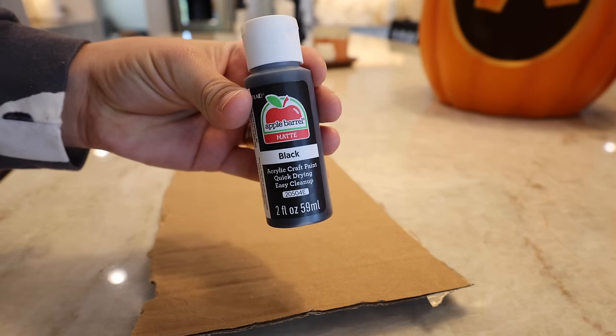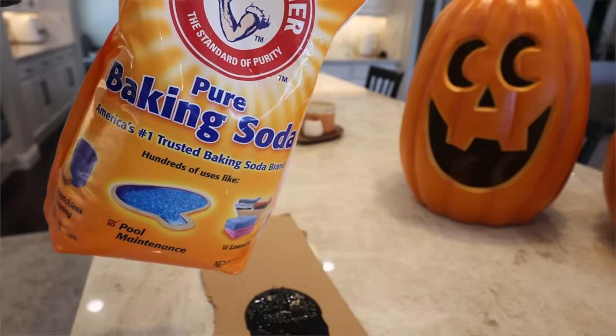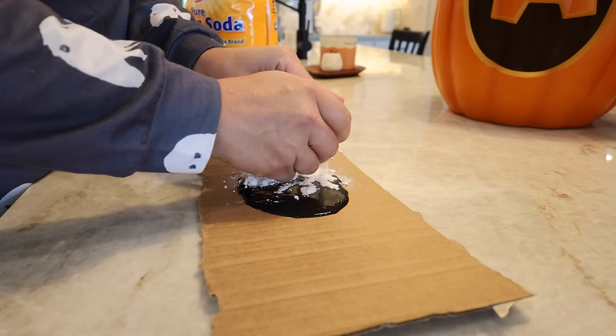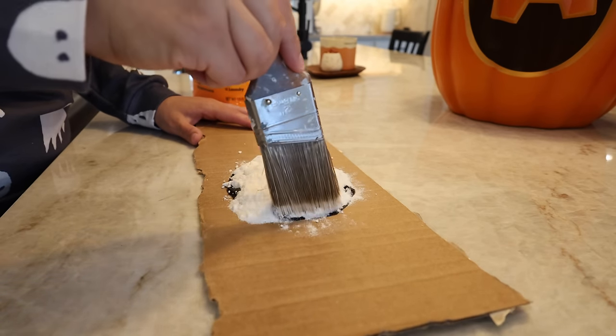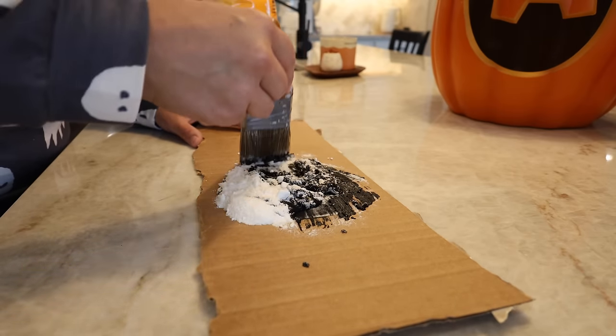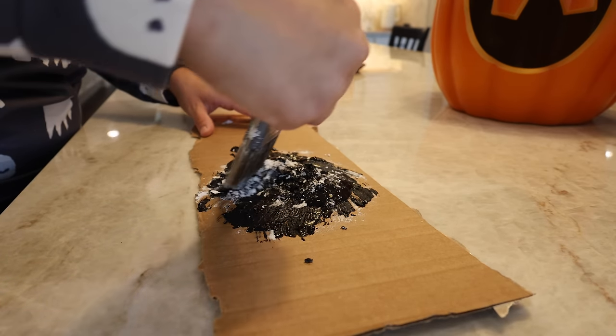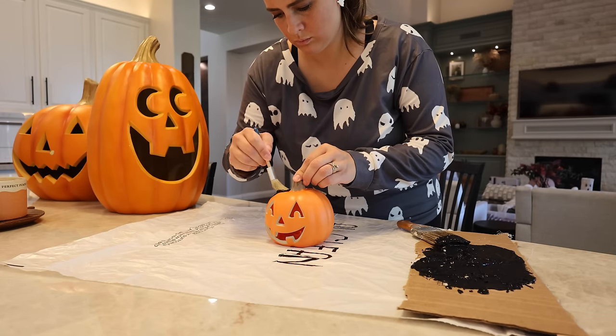So what we're going to do is take whatever kind of acrylic paint you have, and I'm also going to mix that with baking soda, sprinkle on baking soda, and make it a bit messy. It'll give us a lot of texture, and it's going to be a dupe for those really expensive jack-o'-lanterns that you see. I'm just not going to spend that much money on those. It's kind of crazy, so we are going to make our own.